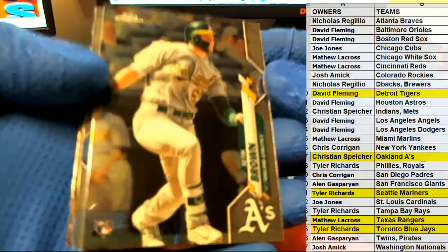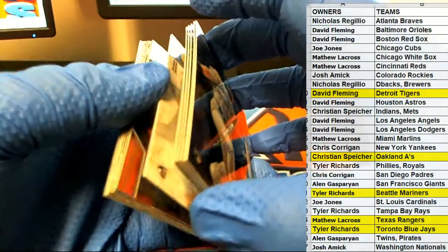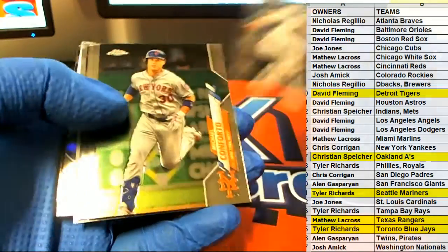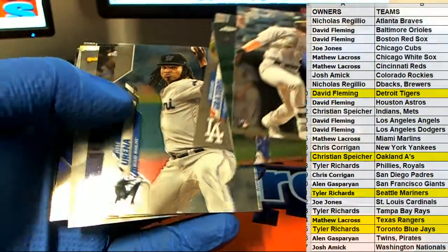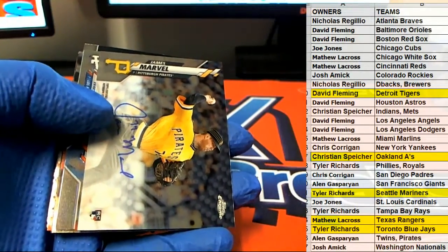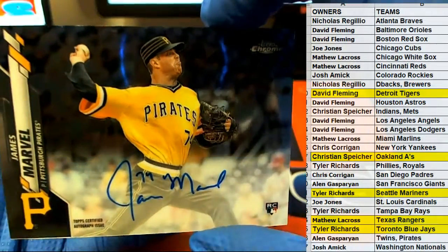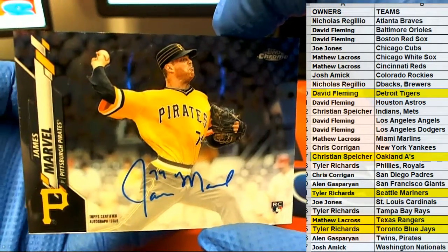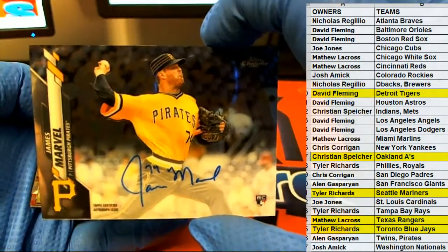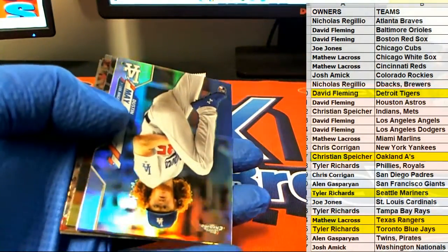Nice Seth Brown. Conforto, Reyna. Nice Nico rookie. Here we go. Nice one here. James Marvel for the Pirates. Check it out. Pittsburgh, that is Alan G coming to you. Alan G. Outstanding. James Marvel.